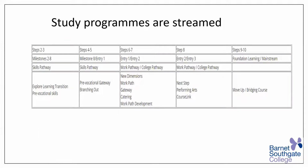Now, in terms of our programs, the idea of STEPS is a new idea, but we cater for students across the spectrum: students who are pre-entry, at very low milestones, milestone 2 or 3, and then we cater for students at milestone 8, entry 1, entry 2, and entry 3 programs. And then progression for the learners who reach this level will be mainstream courses for some of them, who are part of our foundation learning department.